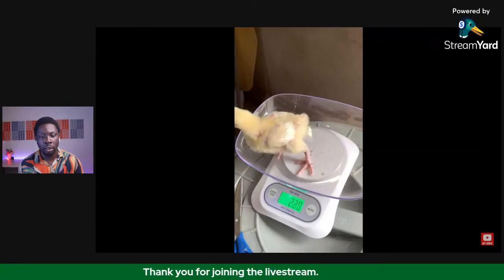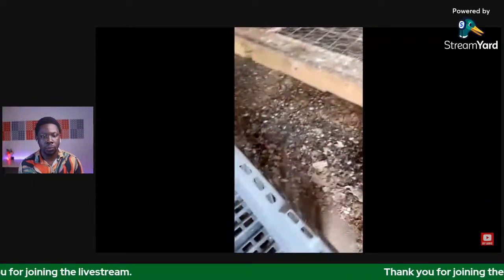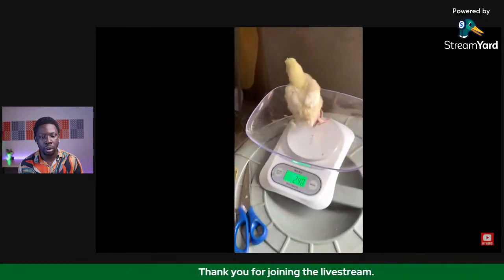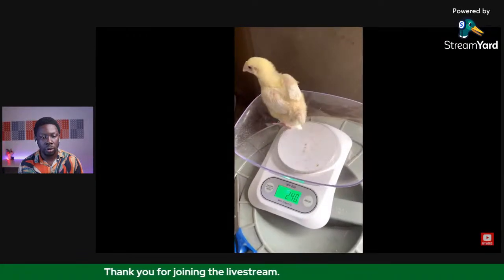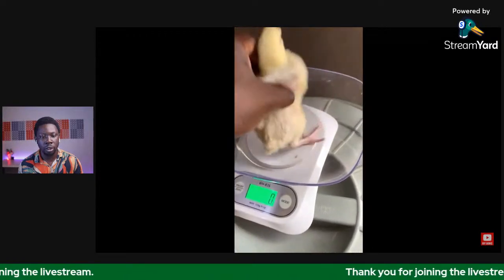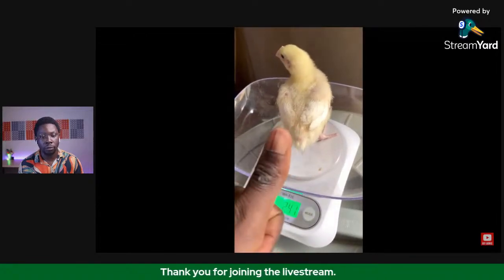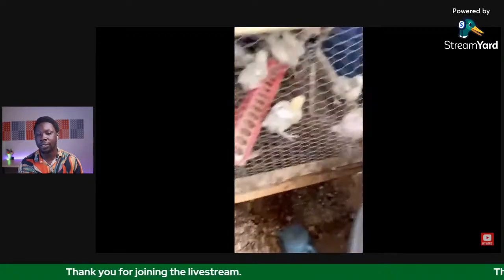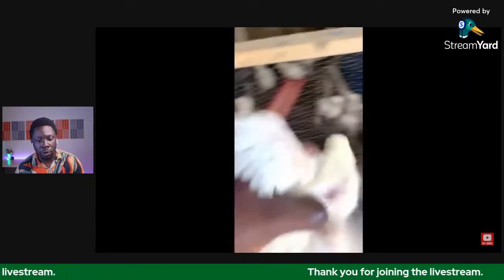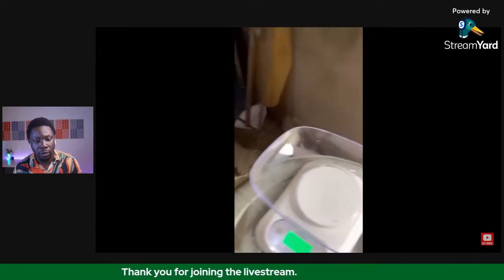So we are getting them. This is saying 229 thereabouts, and this one I think is the one I took the other time, so I'm going to check it again to confirm that the scale started from zero. So we have 240. Yeah, that's a thumbs up for that chick. It's a shooter. It's 240 grams.